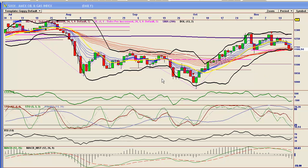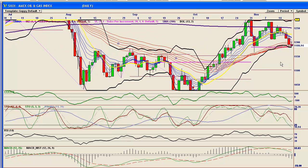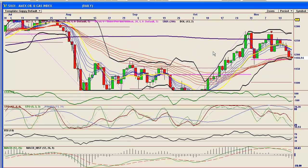XOI, we used to look at this one almost all the time, but it was so similar to the Dow, and that kind of stopped because it was repetitive. But since the Dow is doing its own thing, really, how about a little extra?